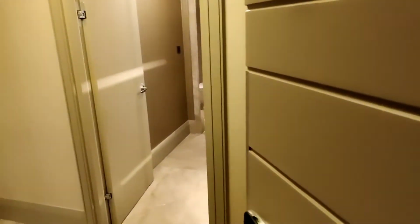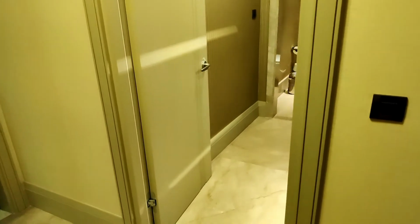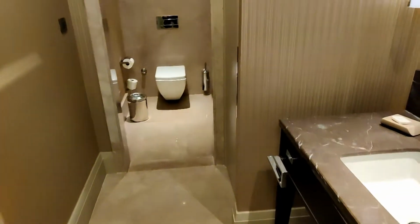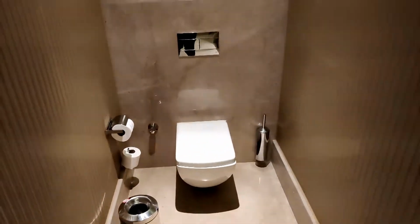Welcome to our room 501. This is what it looks like. I don't even know what it is right now. So this is cupboards. And here's the bathroom. Toilets.